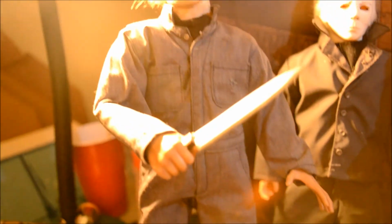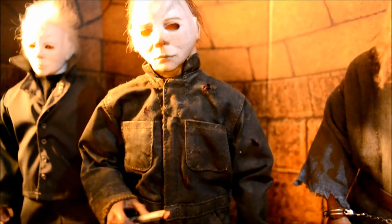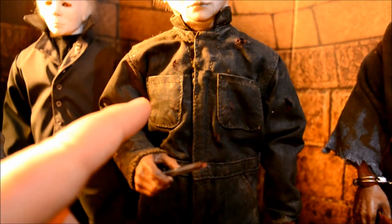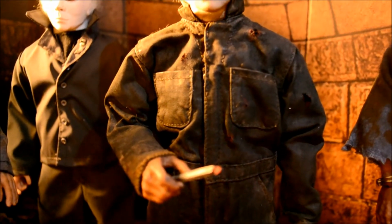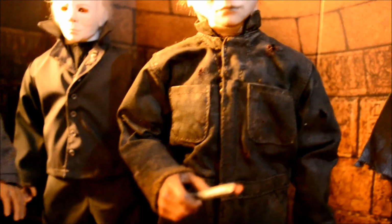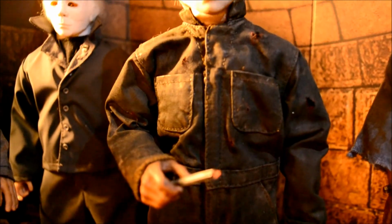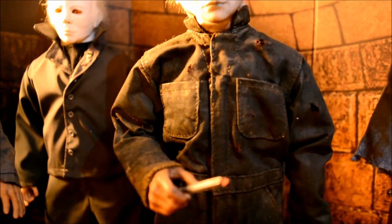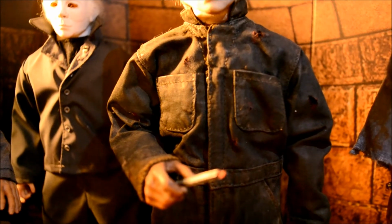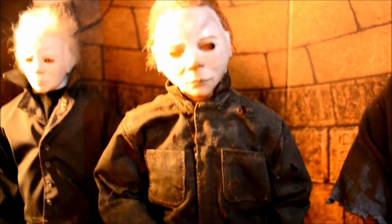Now, the coveralls are Saturday Toys. I did replace the coveralls on all the figures you see here. I borrowed the coveralls from One's figure. Oh, not Warlock, this is your first Halloween 2 figure he did. I'm using the Warlock on the other version of the mask that I'll show you, and it's not in any way to disrespect One. I'm just using these as stand-ins until I come up with something better, because I didn't like the coveralls as much that came with the figure.